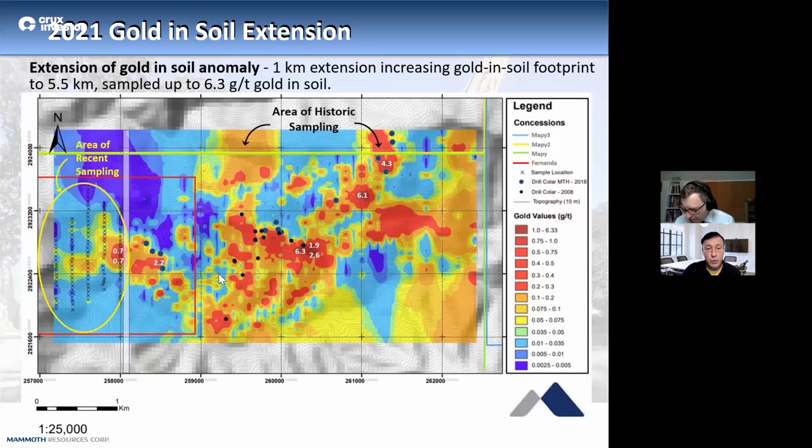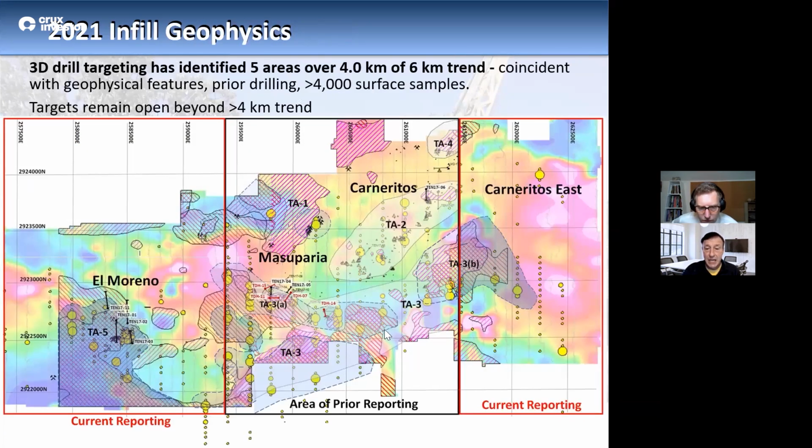Here, actually, if you don't mind, let's bring it up here, and then we can see. I'm just using this to illustrate the trend. These are kilometer grid spacings, and this is gold in soil. You can see the 6.3 grams of gold in soil, so some very high grade over this trend. It's a big trend. This is a map that shows 4 kilometers. These are now half-kilometer grid spacings. And this is layering everything.